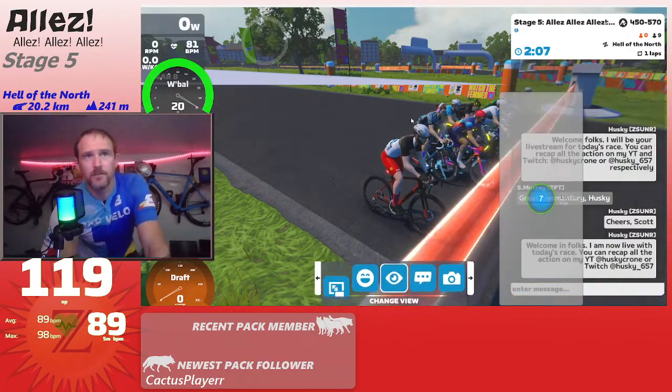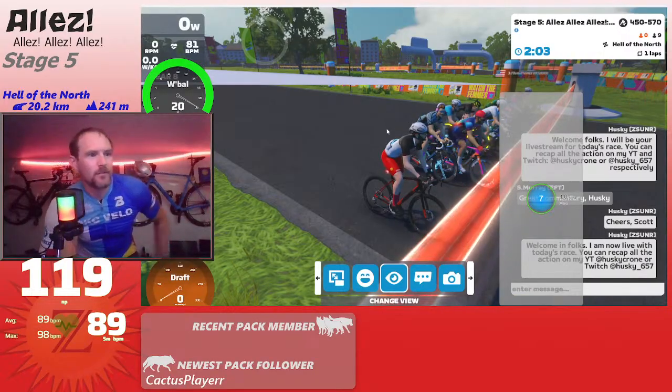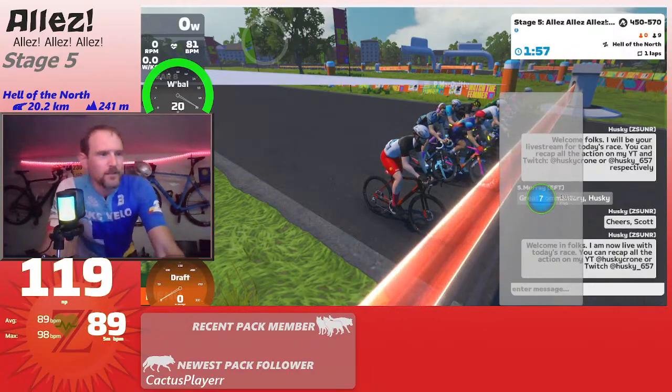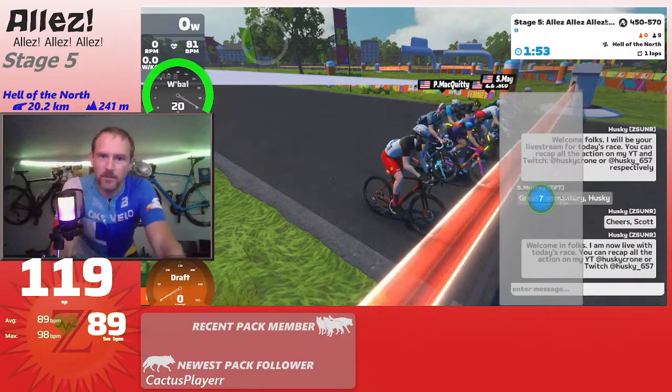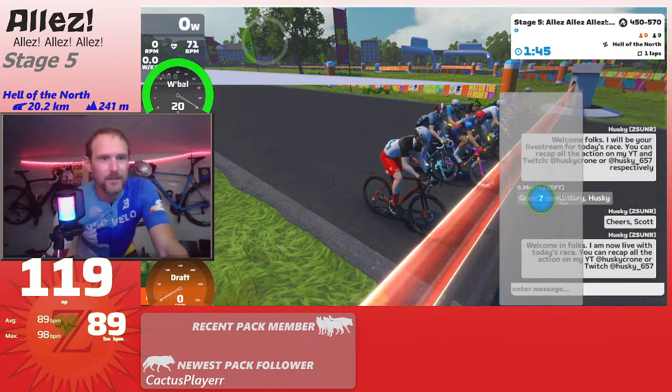I am bringing you the Stage 5 race action today. We've got the range of 450 to 570 up on deck here once again. I will not be racing this. I am sitting at the back of the pack, but you guys will be able to get to see all the fun action that is happening on today's race. We are less than 2 minutes until we launch for today.